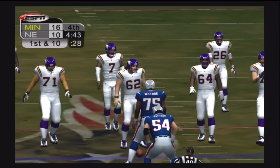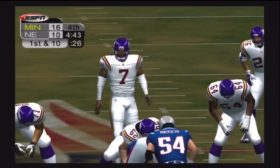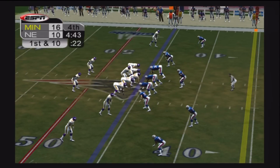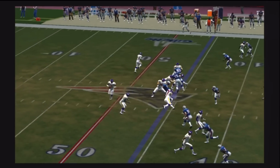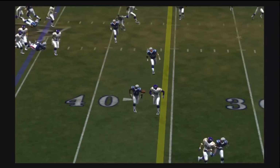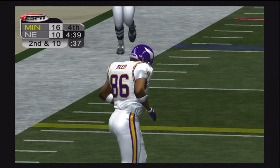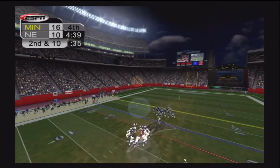Let's go, D. Stay on your side. Ball at the 45. Number 7 throws a heater right sideline, and it falls incomplete. Josh Reed dropped the ball so fast there, you'd think it bit him.